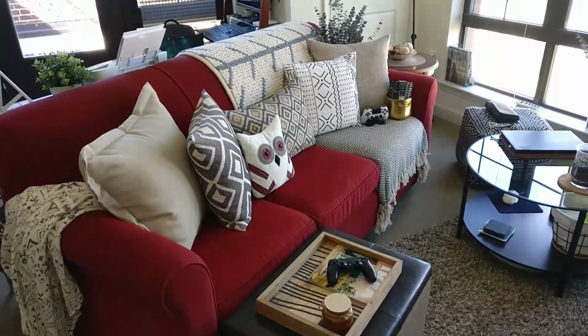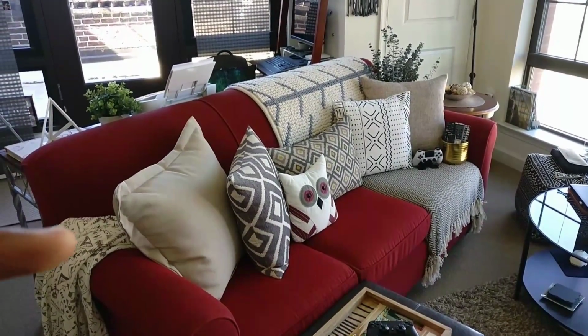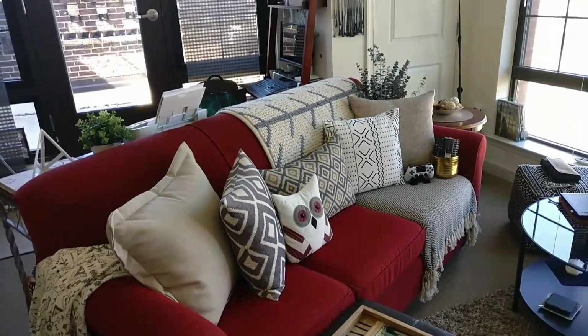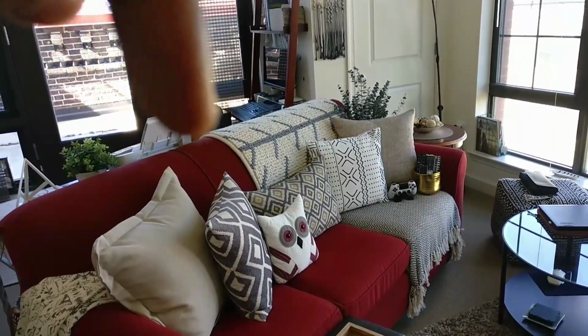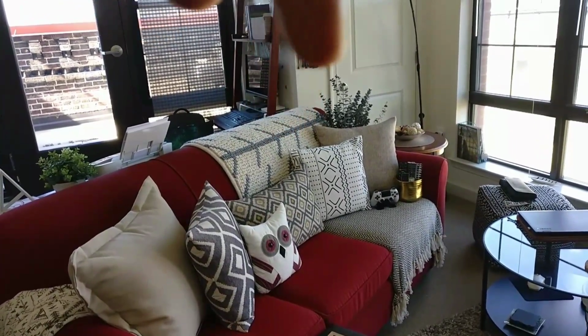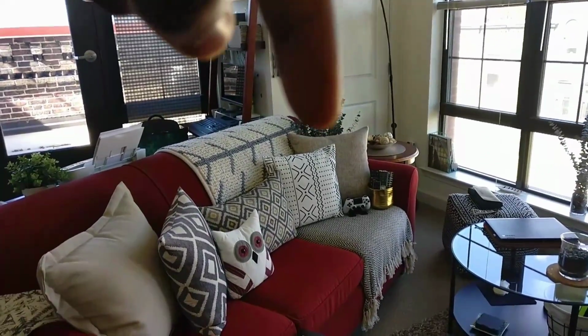The pillows are all from the most random places, but I think the first pillow right here is from Target. This pillow is from, I want to say Ross, maybe Marshall's, one of the two. I believe these two are both from Marshall's, actually. This one is from Target, and this one is from Marshall's.